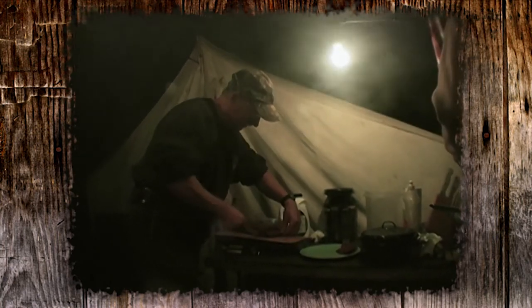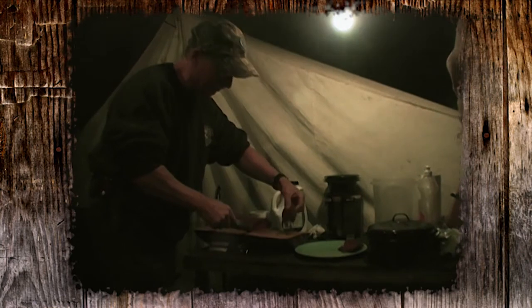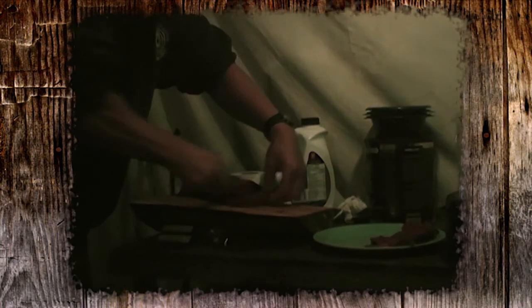It's the best part on the moose, boy. Nice tenderloin. After we shoot a moose, the tenderloin is the premium piece of meat off that animal.